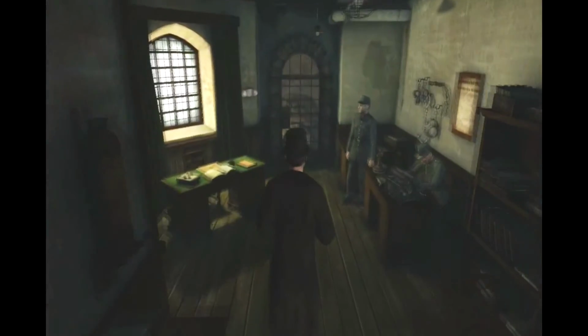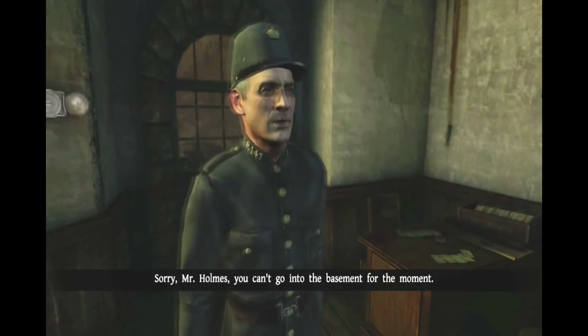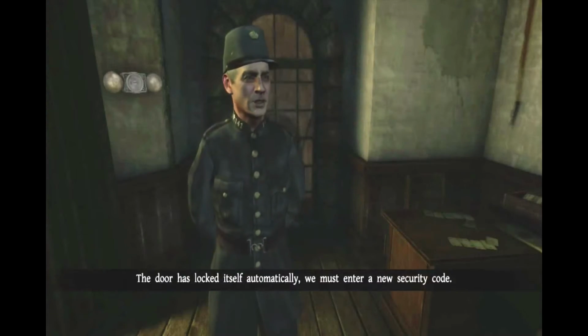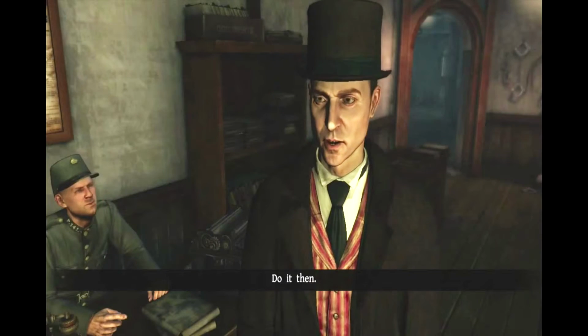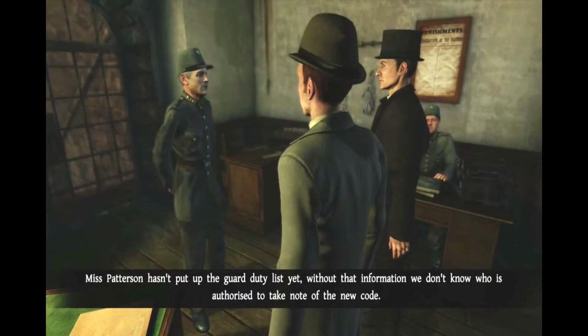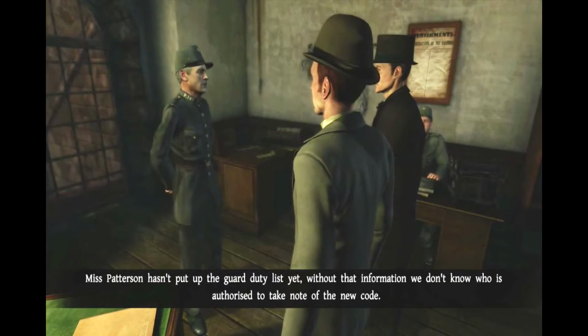Okay, now I think we go straight down. Oh, no, we don't. Sorry, Mr. Holmes, you can't go into the basement for the moment. For what reason? The door has locked itself automatically. You must enter a new security code. Do it, then. Miss Patterson hasn't put up the guard duty list yet. Without that information, we don't know who's authorised to take note of the new code.